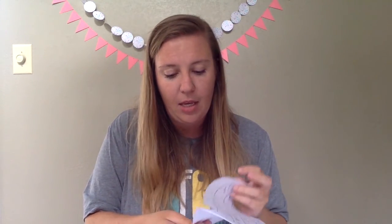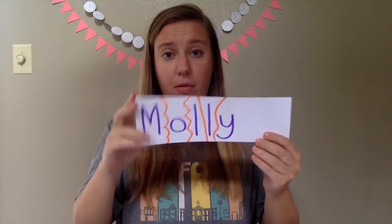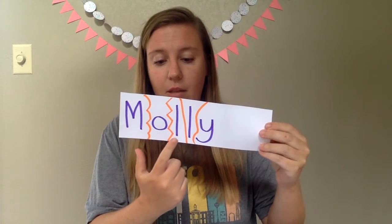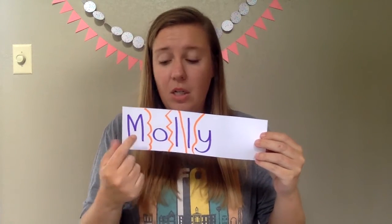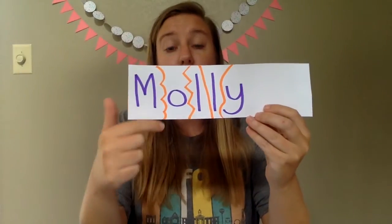Another thing that y'all can be working on at home is practicing writing their name. This is one of my favorite activities, or my kids really love this at school, making a name puzzle. So you would write their name on whatever kind of piece of paper. This is just a plain piece of paper that I had, and so I wrote the name Molly, and I made sure to space out the letters so that I had enough room to cut a design in between. You can draw the lines and then cut if you want to, or you can just go straight to the cutting part. I just did that so I didn't have to cut on camera.